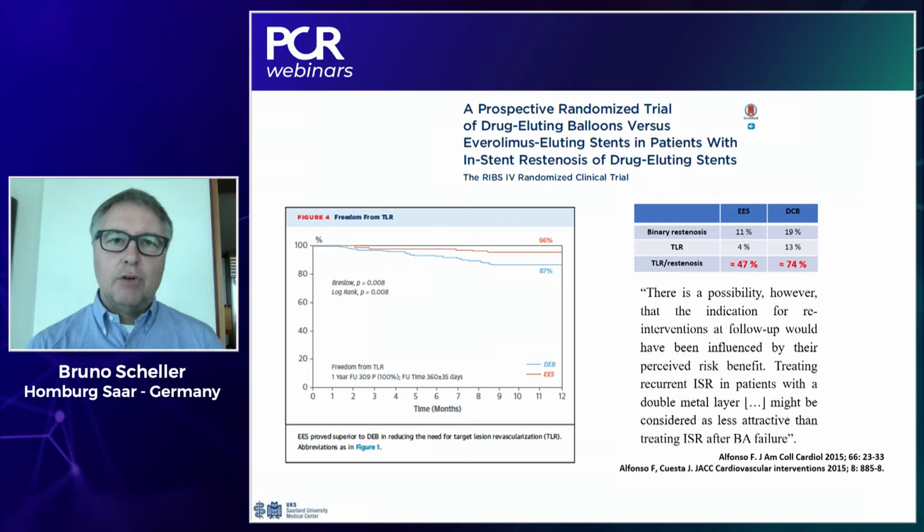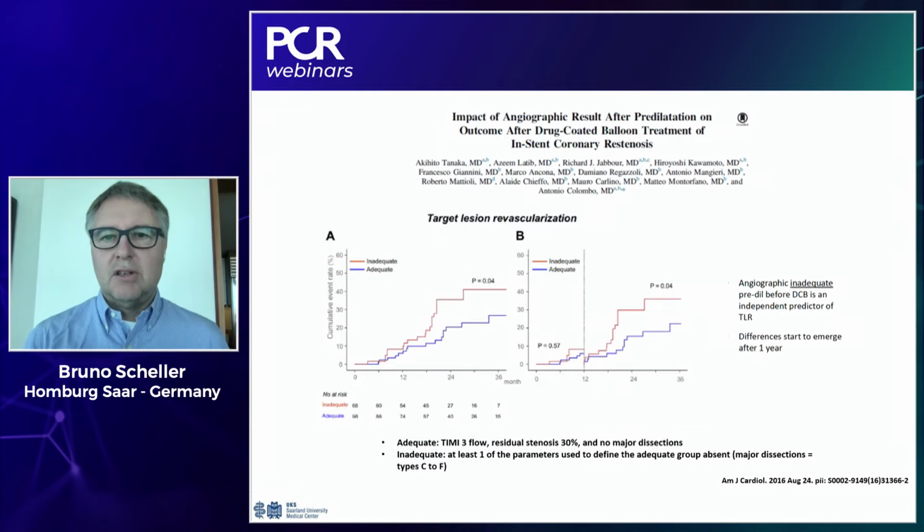One interesting thing, if you look at this data, is what drives, for example, this difference in target lesion revascularization, which was in favor of the stent-in-stent approach. This was the RIBS 4 trial, which predominantly caused this result. And if you look at the relation between TLR and restenosis, then you can see that more restenotic lesions in the DCB arm were treated again than in the stent arm. So this means if you do not implant additional layers of metal, you have more options for the future for repeated intervention. So maybe this disadvantage is in real life an advantage for these DCB concepts.